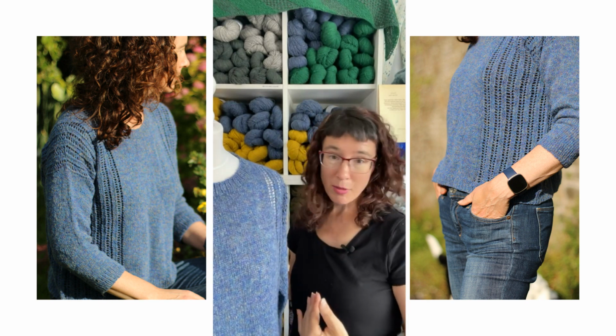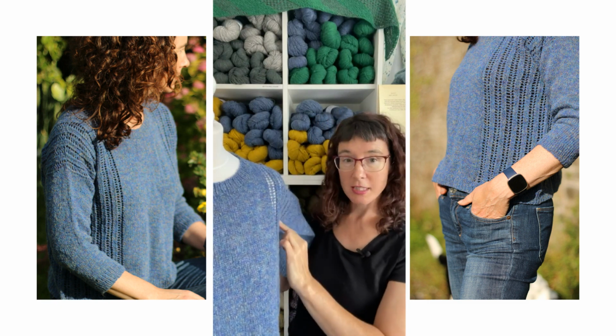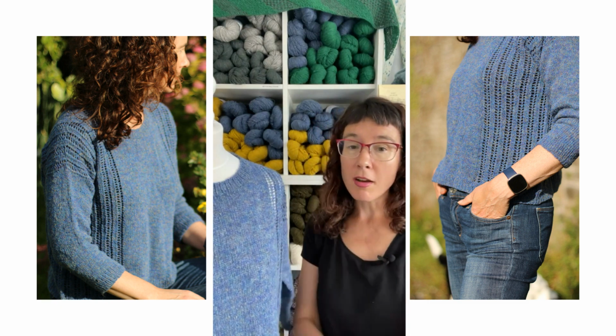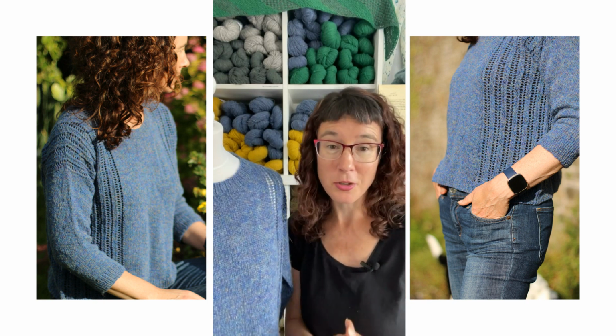And you can adjust all of these things if you want. If you want to up the sleeve size, just knit this a little bit deeper. If you want a longer sleeve, you can just keep knitting as you're going, adding a couple more decreases.